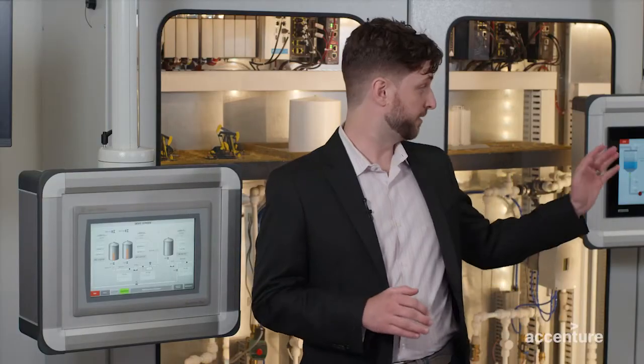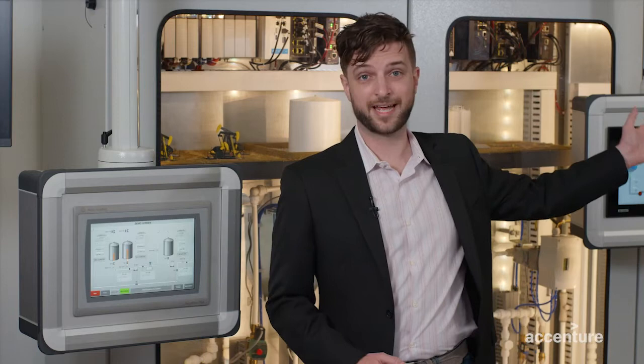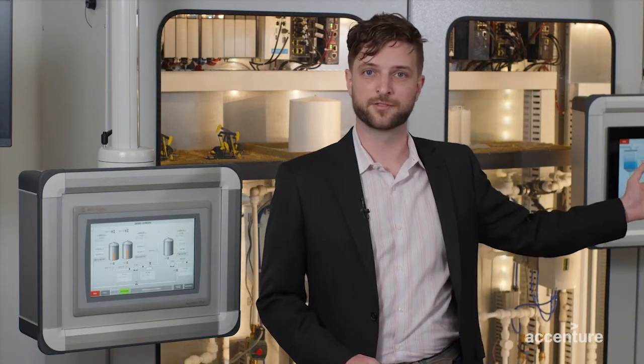So we have this separated into three distinct sections behind me. We have our upstream, midstream, and on the far side, downstream sections of our cyber range. These terms refer to oil and gas, and it's split up into those three distinct sections to replicate the energy value chain within oil and gas industries.